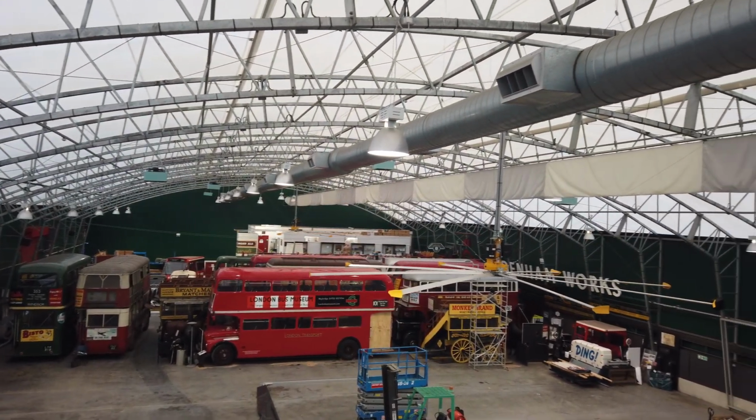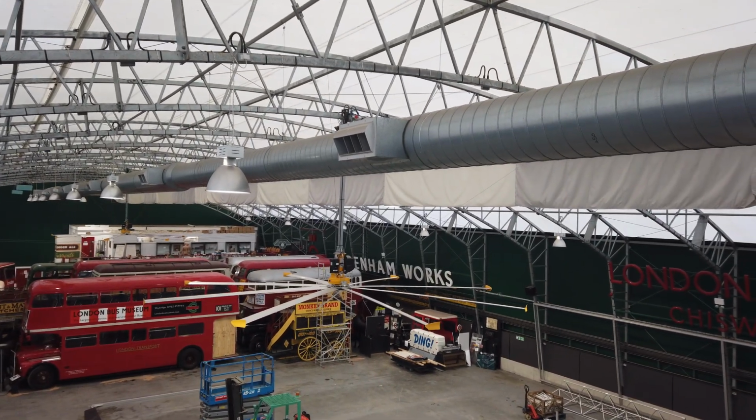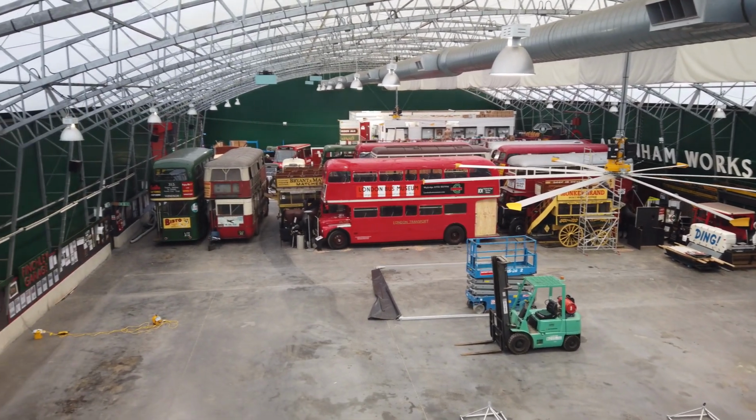Vehicles parked at one end, waiting for the floor to be cleaned at this end, then they'll swap over and we'll clean them at the other end. If you've never seen the museum like this, you'll never see it again, I don't suppose. So it's great to have this fabulous view of the museum.